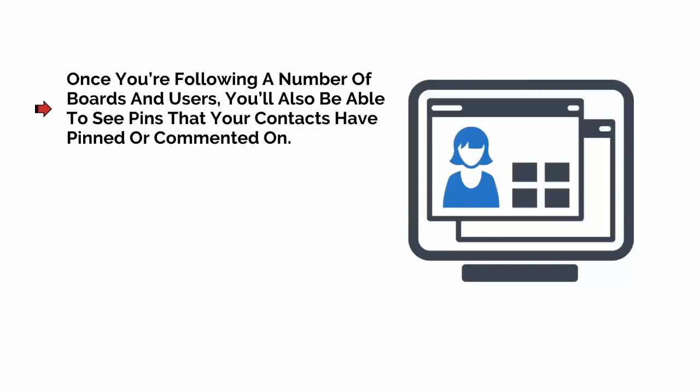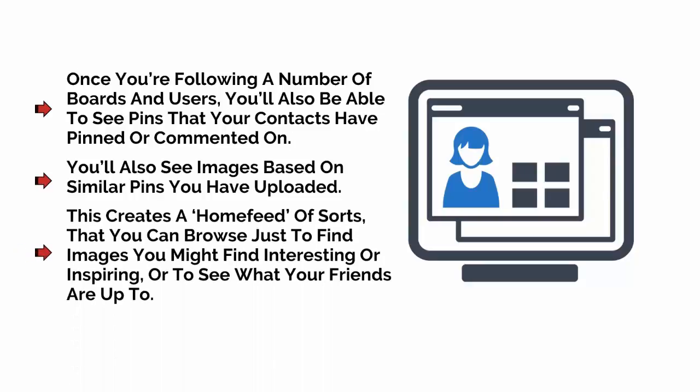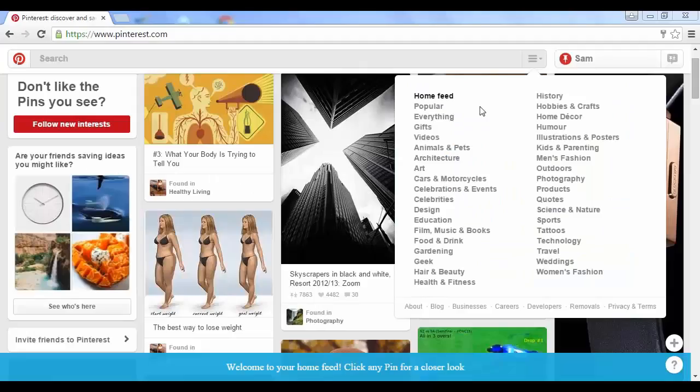Once you're following a number of boards and users, you'll also be able to see pins that your contacts have pinned or commented on. You'll also see images based on similar pins you have uploaded. This creates a home feed of sorts that you can browse just to find images that you might find interesting or inspiring, or to see what your friends are up to. Not sure what to search for? You can also use a button along the top in order to browse popular pins in specific categories, whether it's fashion, wedding, sports, art, architecture, or pets.